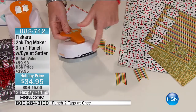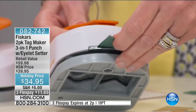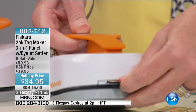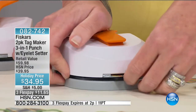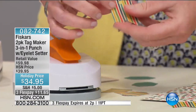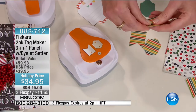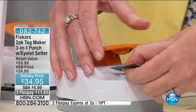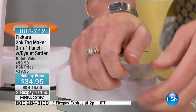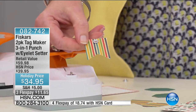So I've just punched out the tag. There's a little slot in the front of each punch. I take my tag, insert it in, get in there, you crazy tag. It's hard to do upside down and backwards. There we go. I'm going to punch it, and it's going to give me the perfect hole. No measuring, no trying to figure out where it goes, no trying to figure out if I'd centered it. Then, best part of all, you flip it around. Each punch comes with 20 eyelets, so you get 40 in a set. I'm going to be able to set the eyelet. So not only was I able to punch the tag, I was able to punch the hole for the eyelet, and now I was able to set the eyelet all in one machine. And you're getting 2 of these in each bundle.